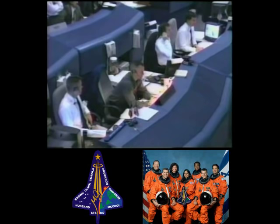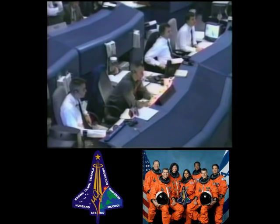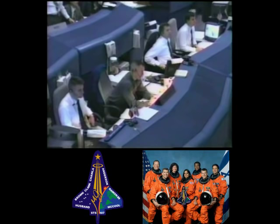12.5 minutes to touchdown, according to clocks in Mission Control. So I do believe it's instrumentation. Okay. Columbia, Houston, UHF comm check.